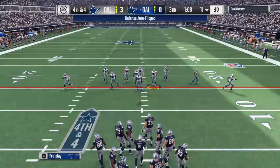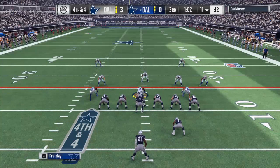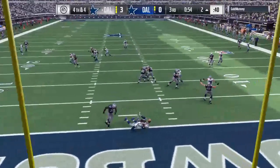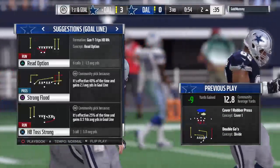NFL teams last year a little under 50% on 4th down conversions. This is a bit tougher. 4th and 4. They're going to go for it. It's Romo. And he's going to go down right near the goal line. The officials look at each other. They're going to mark him at the 1-yard line.